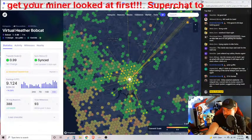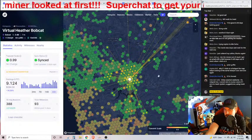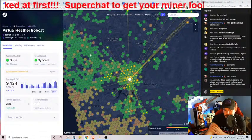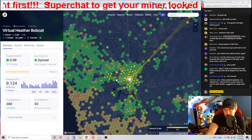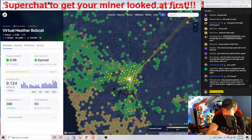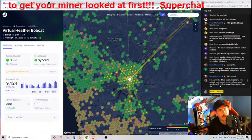Why, if I click on a hotspot, does the map keep looking at the same hotspot over and over again? I like your results. There's really nothing you need to do here. Maybe up higher. That's about it. Virtual Heather Bobcat, just go up higher. 8 dBi is good. Just refresh the page. It's relayed, but I cannot wire to the router. Didn't someone ask about Wi-Fi and PoE?